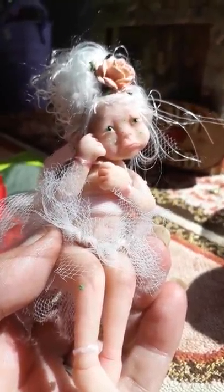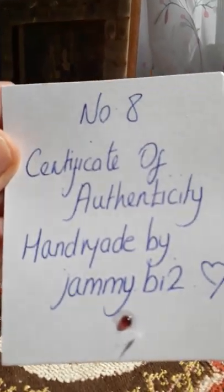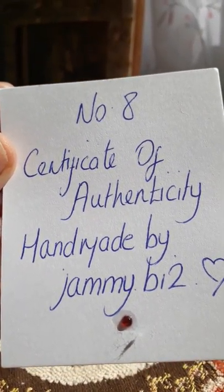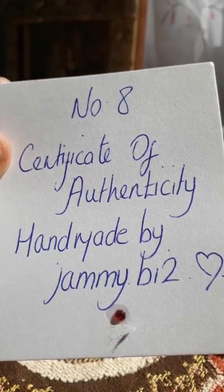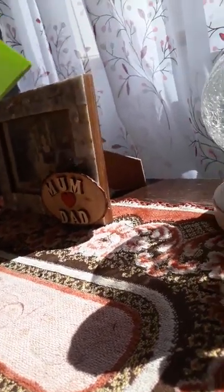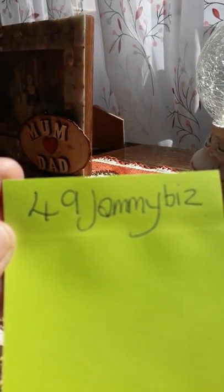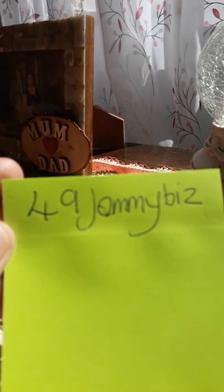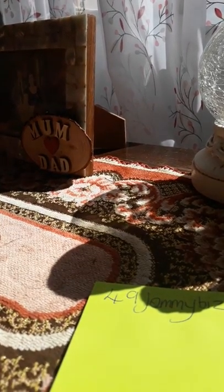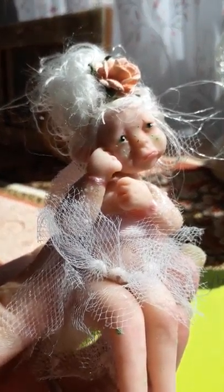But this is Sharma, and she is number 8, with a certificate of authenticity. She's only just started doing this, and she's JAMMYBIZ. When you want to look them up on eBay, you're looking for 49JAMMYBIZ. And that is Sharma, who's made this little girl.